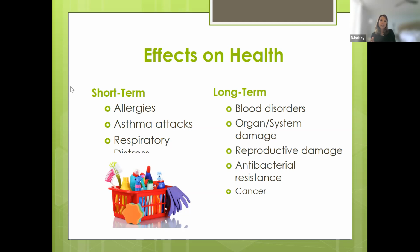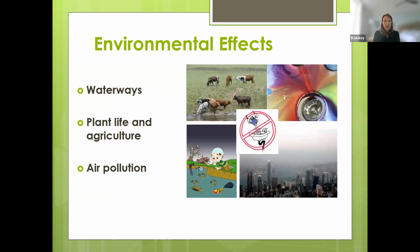Okay, so next slide. So in addition to having impact on human health, and by the way, if you have animals, pets in your home, those effects that I just mentioned for humans can also occur with animals. So keep in mind, you want to keep your pet safe as well as ourselves.